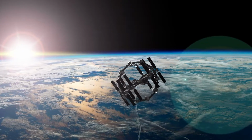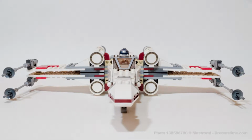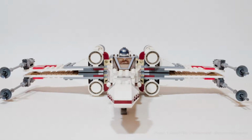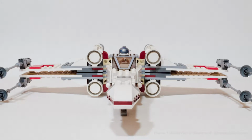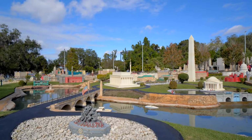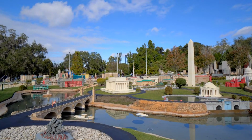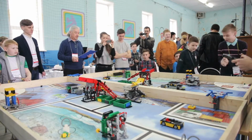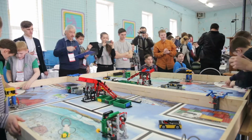In May 2013, the largest model ever created was displayed in New York City and was made of over 5 million bricks. A 1-to-1 scale model of an X-Wing fighter. Other records include a 112-foot tower and a 2.5-mile railway. In February 2015, Lego replaced Ferrari as the world's most powerful brand.